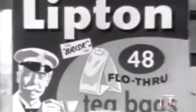A big breakthrough in tea bagging technology came in the 1950s, when the tea bagging machines that Lipton still uses were first introduced. The machines were designed to create Lipton's signature double-sided or flow-through bag. If you put 2 tea bags together, you'd get more tea flavor. Well, that's the idea behind our Lipton flow-through bag.